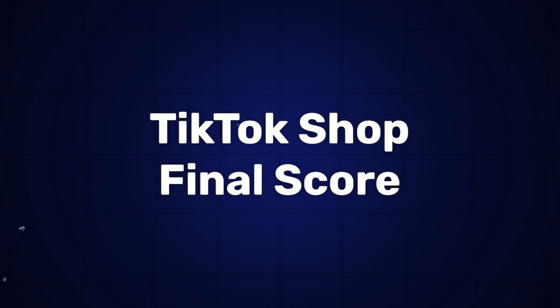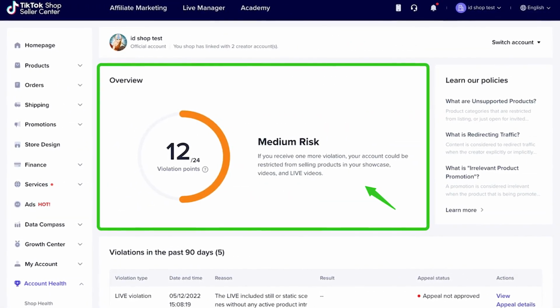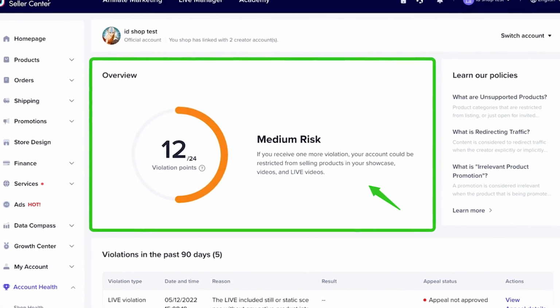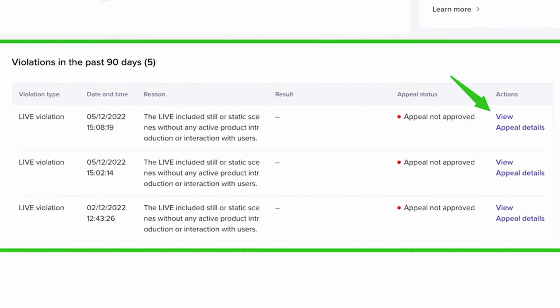Now, TikTok Shop has this thing called SPS, or Shop Performance Score. And this is going to vary based on how well you ship your products and just overall how well your store is doing. So if your store is getting bad reviews, if it's getting late shipments, if you're sending out products late, then your score is going to drop.